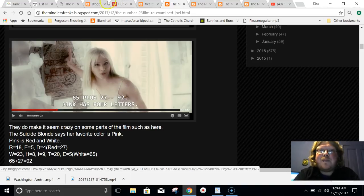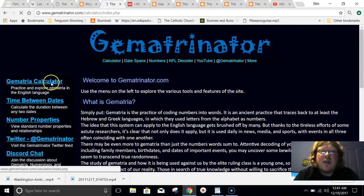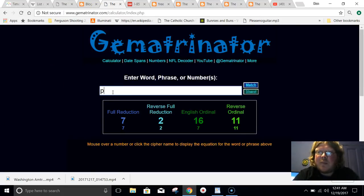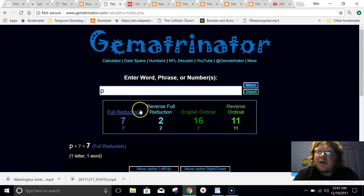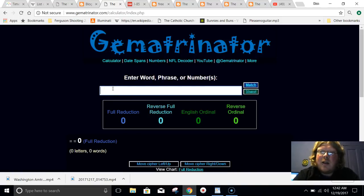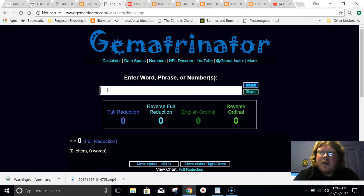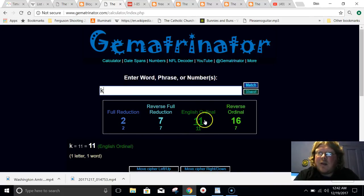But in reality, let me pull up a Gematrinator calculator here. All you have to do is reduce the alphabetic order. So P is the 16th letter. So in Pythagorean gematria, it breaks down to 7 because 1 plus 6 equals 7. And then I is the 9th letter. That doesn't have to be broken down to a single digit. N is the 14th. So 1 plus 4 is 5. And K, K is 11. 1 plus 1 is 2. So the small way, Pythagorean, it equals 23.